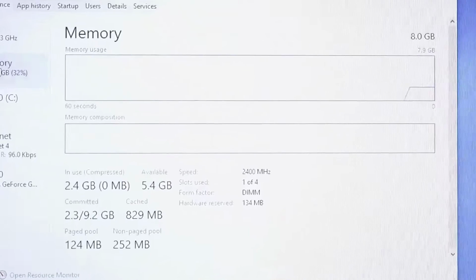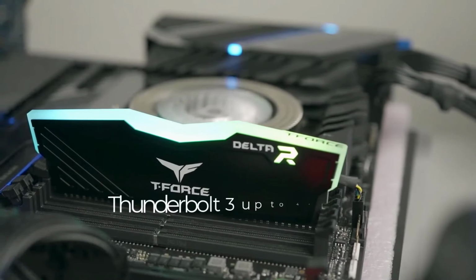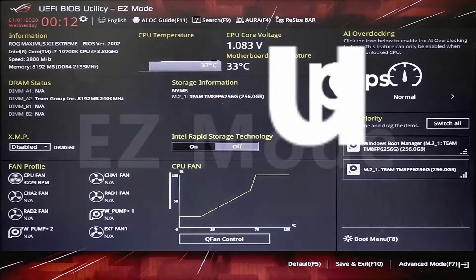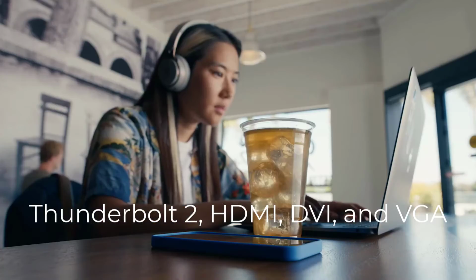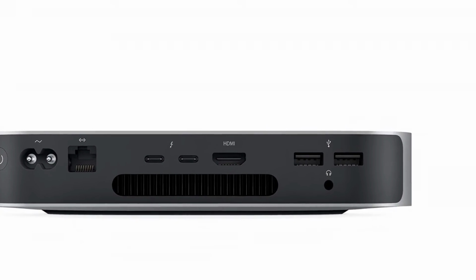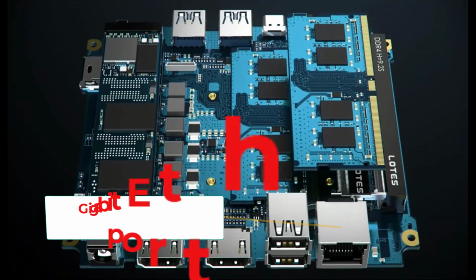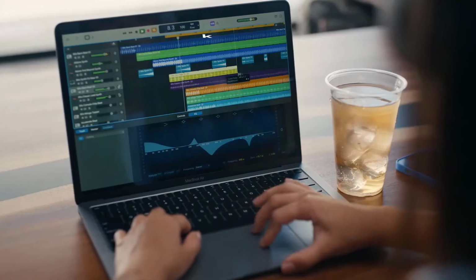Connections and expansion: 2 Thunderbolt, USB 4 ports with support for DisplayPort, Thunderbolt 3, up to 40 gigabits per second, USB 3.1 Gen 2, up to 10 gigabits per second, Thunderbolt 2, HDMI, DVI, and VGA supported using adapters, sold separately, 2 USB-A ports, up to 5 gigabits per second, HDMI 2.0 port, Gigabit Ethernet port, configurable to 10 gigabits Ethernet, 3.5mm headphone jack.